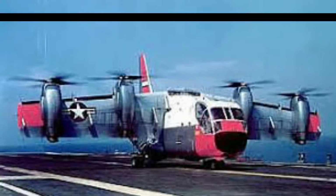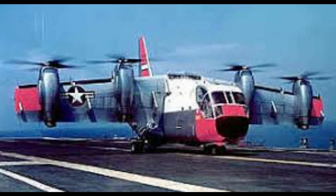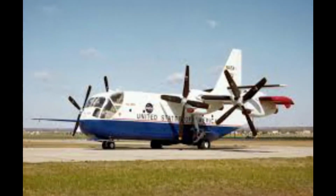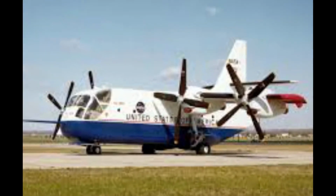At number 9, the Ling-Temco-Vought XC-142. The Ling-Temco-Vought, or LTV, was a tilt-wing experimental aircraft designed to investigate the operational suitability of vertical takeoff and landing. The first XC-142 flew conventionally in 1964 and completed its first transitional flight in 1965. It took off vertically, transitioned into forward flight, and landed vertically.